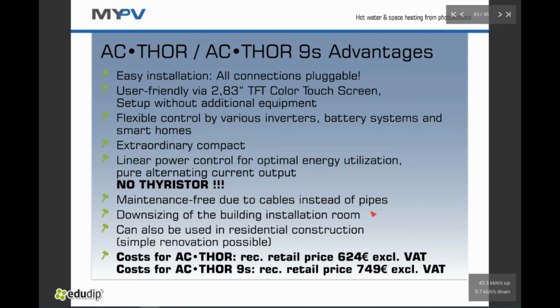The Actor and the Actor 9S are very compact, so this is an amazing power density compared to bigger solutions where you have to open a cover, assemble terminal blocks, and assemble PG connections. This is all obsolete with the Actor. What is most important, and I already mentioned this when I presented the AC ELWA-E, we have no thyristors in our controller. We have a pure sinusoidal current output, and this is really a very important quality sign from my-PV.